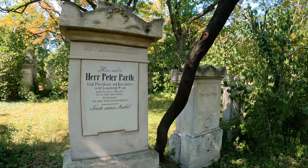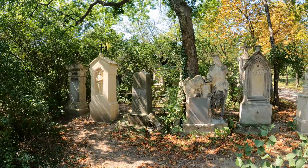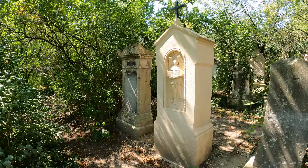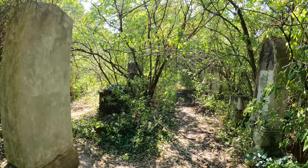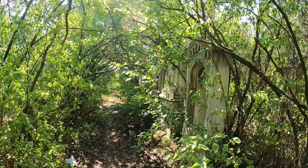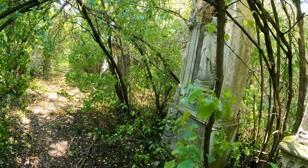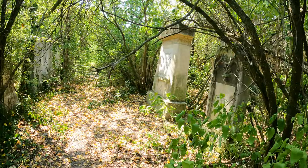Herr Petterpath. Herrn Karl Fuchs, sorry. Fuchs. Oh god, that's terrifying. What is that? Another repair job here. Twig in the face, brilliant. Little headless Mary there. That'd be terrifying at night, this place.